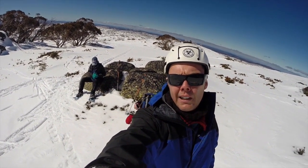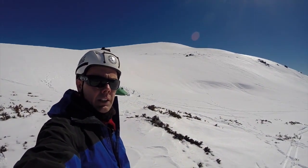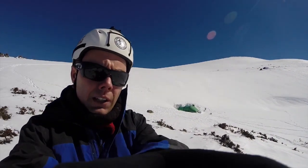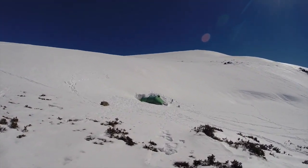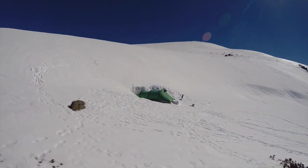We've just stopped here for lunch. Just wanted to show you this campsite we've come across here in the mountains. Just over there, a nice Hillberg tent, I think it is. They've dug into the slope and found a very wind protected location to put up their tent.